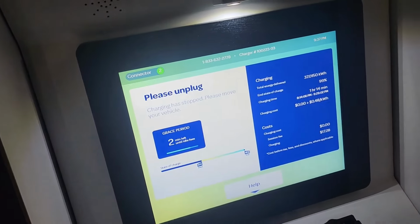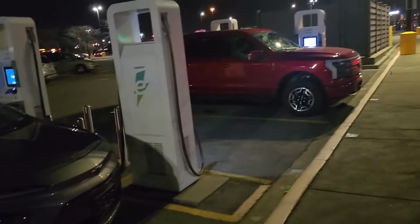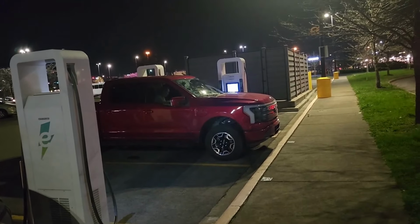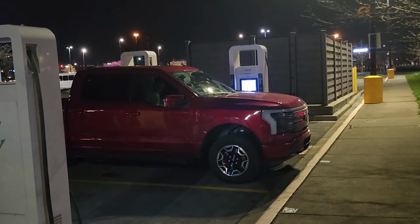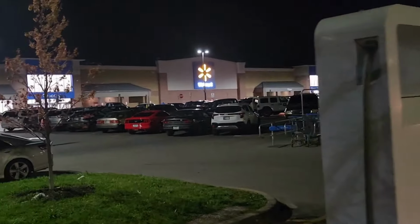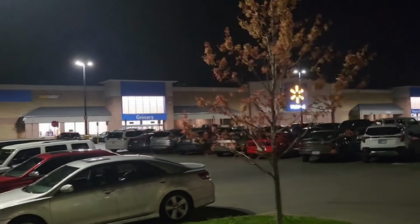They're about to get some idle fees, so at least the system's working in that regard. Anyway, thanks Bolt for blocking that 350 kilowatt charger when you can't, but it's typical for Bolts, it seems like. Anyway, we're gonna go do one more pit stop at Walmart as we eat our Taco Bell, and then we'll be out of here. One more stop after this, I hope, in Lafayette, and then back home to Chicago.